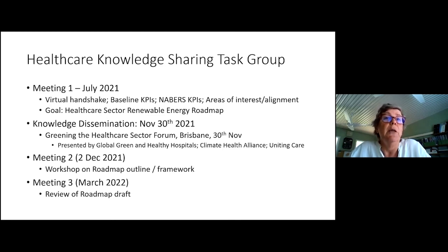And then the following week, meeting with our task sharing group to workshop a rough outline or framework that we have for the roadmap. Then over December to March, we'll work on a draft roadmap that the knowledge sharing group will look at in March to review, so we can finalise for reporting in May.